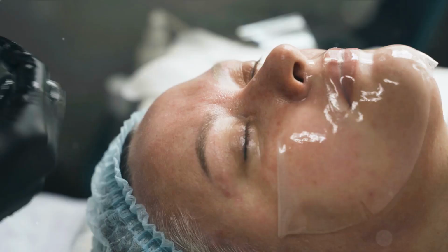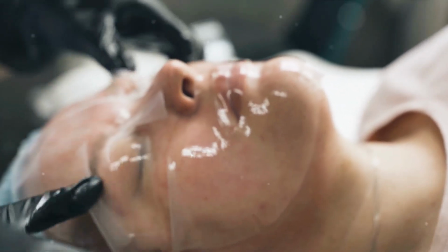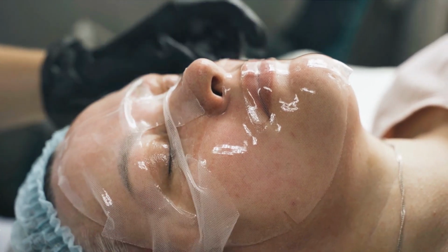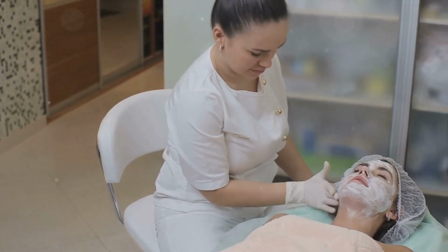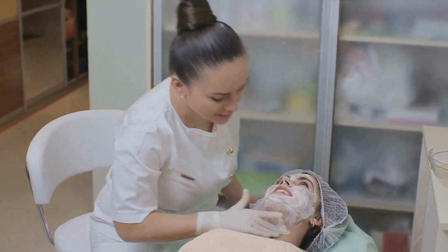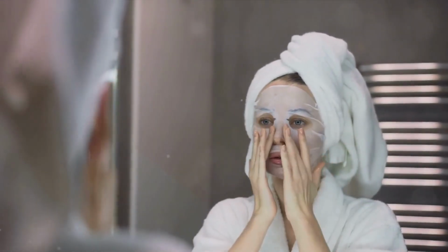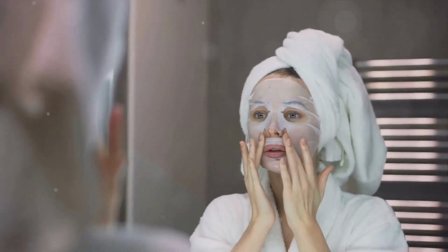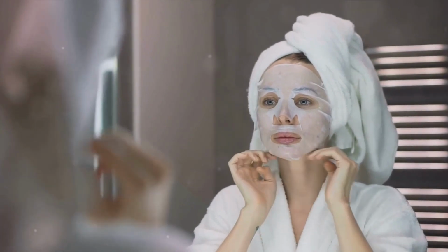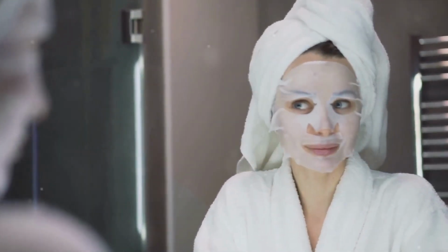Why are face masks such a skincare essential? Let's count the ways. Masks offer a concentrated dose of active ingredients. This targeted treatment allows for deeper penetration, delivering maximum benefits to your skin. Think of it as a supercharged serum session. Secondly, masks provide a much-needed boost of hydration. Dry, flaky skin, masks to the rescue. They lock in moisture, leaving your complexion feeling plump and dewy.